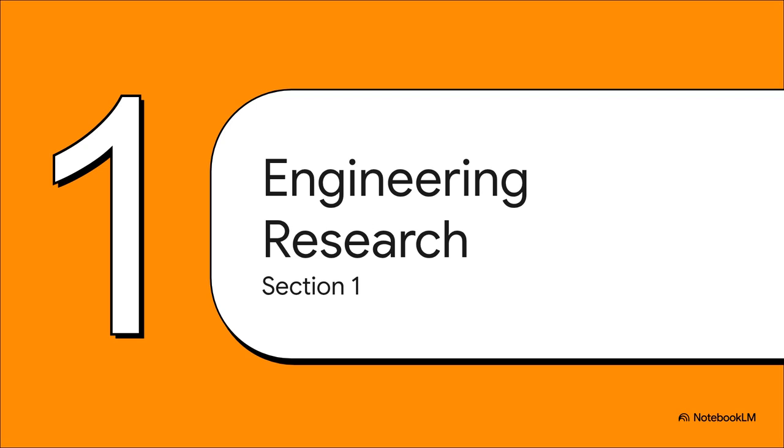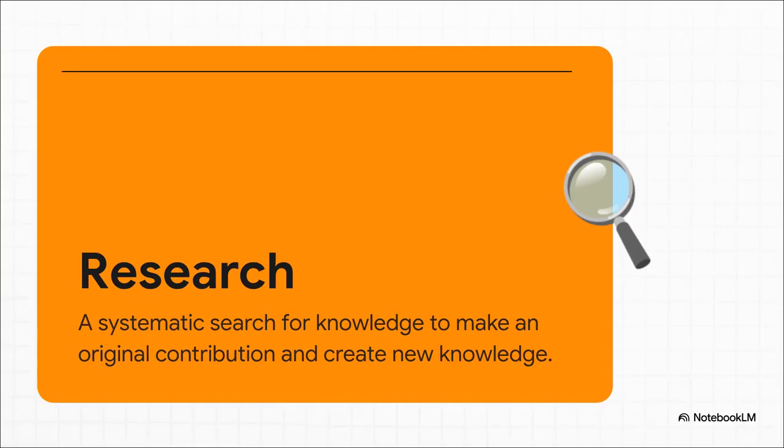Okay, so let's start right at square one. Before you can even think about protecting an idea, you've got to show that it's a real, original contribution. And that, my friends, all begins with research. And here's a really important thing to get straight. Research isn't just Googling stuff and writing a summary. No, it's an active process. It's about creation. You're not just gathering info that already exists. You're trying to create brand new knowledge. It's like you're adding your own unique piece to this gigantic puzzle of what we know as a species.